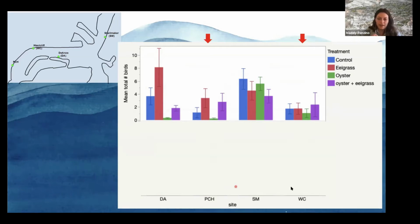Also, these red arrows, I wanted to remind you, those were those heavily trafficked, most disturbed sites, PCH and Westcliff. And so you can kind of see maybe there's a little bit less birds at those two sites compared to the other sites. And then when we analyzed the data statistically, we found treatment effects at some sites. So for example, there are fewer birds on the oyster treatments at De Anza and PCH. But that wasn't true for Shellmaker or Westcliff.